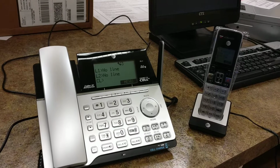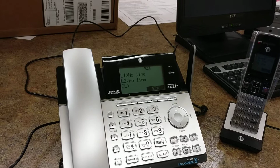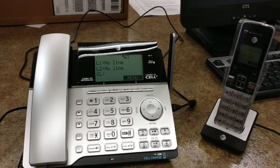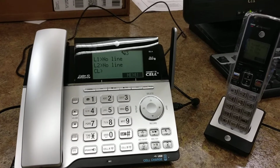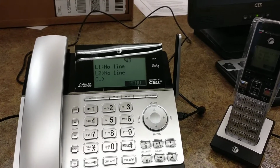This is Matt Landis, and we're here to take a look at the AT&T TL86103 phone. And this is an interesting phone. I was at Staples looking at desk phones, and I noticed this one had a tag on it that said it's compatible with Microsoft Lync 2010.